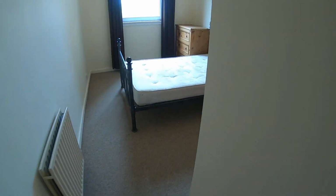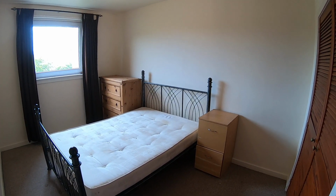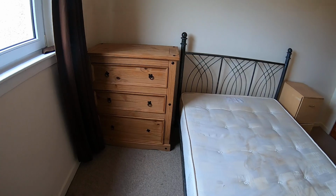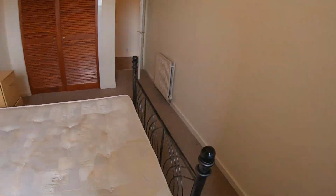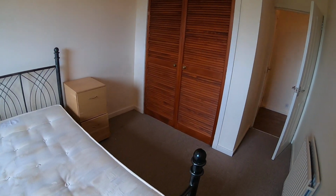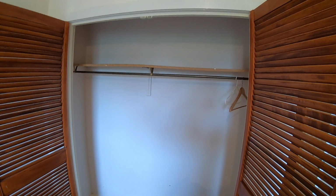Now the first bedroom is here. Double bed, bed frame, chest of drawers, and a bedside unit. Window overlooking the front of the property. And then you have a wardrobe here. Pole and shelf built in for hanging clothes on.